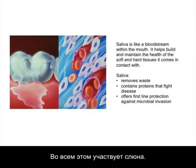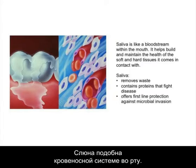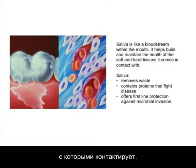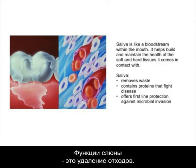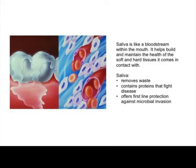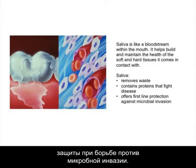This all takes place with the help of saliva. Saliva is basically like a bloodstream within the mouth. It helps to maintain the health of the soft and hard tissues that it comes in contact with. The functions of saliva are to remove waste. It contains proteins that fight disease, and it offers the first line of protection against microbial invasion.